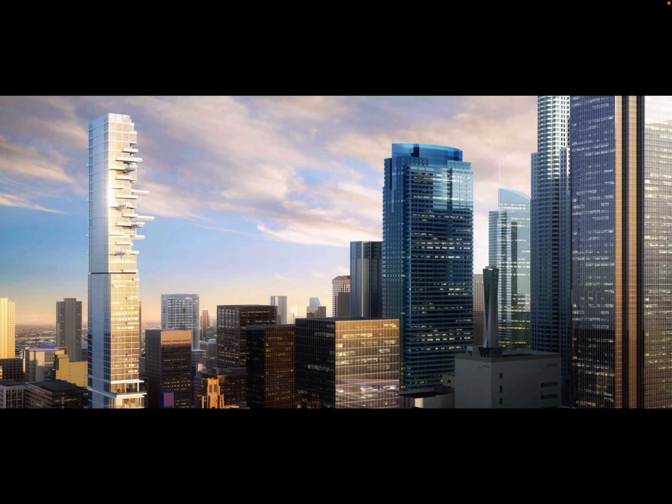But this is a really cool tower. I kind of want to talk about it here. It's got some pretty interesting things on it. So this is a 784-foot, 53-story tower in the downtown Los Angeles area. And there's some pretty unique things about this tower. We'll talk about them in a minute.